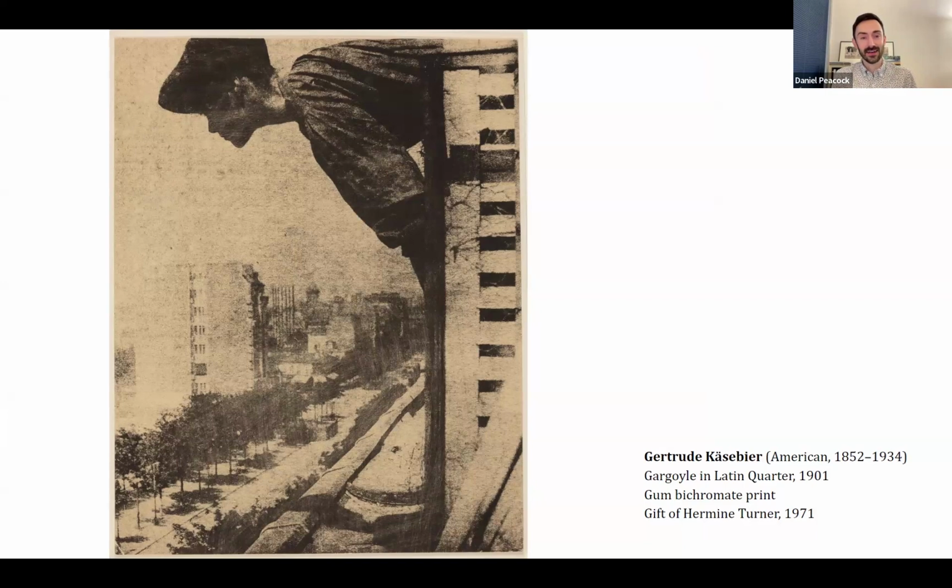And in that upcoming exhibition, Louis Chavez has created a section called Photo Groups that highlights the Photo-Secession, a group of organized photographers who supported each other and together created opportunities for their own growth and their own display of images. Käsebier was a part of that group, but she also had a much wider artistic circle.